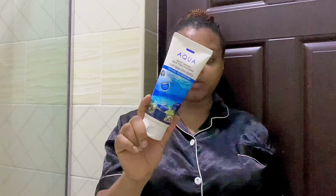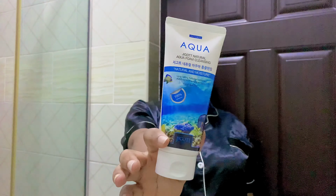I noticed that I'm now getting to the age where I easily get irritated by certain things, so I'm very careful with that now. Basically it's for all skin types. All you need is just a little amount with some water, it will foam, and you're good to go. Quite a lot for my face, so this is really economically friendly.